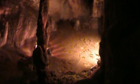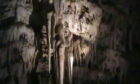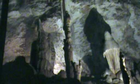The brown greyish color, that's your dolomite rock, and that's the original rock. And the white color, the formation, that's limestone and calcite. The red orange you see is the iron, and that iron is a rust, and that water seeps through. It picks up all the iron, so that's iron oxide.